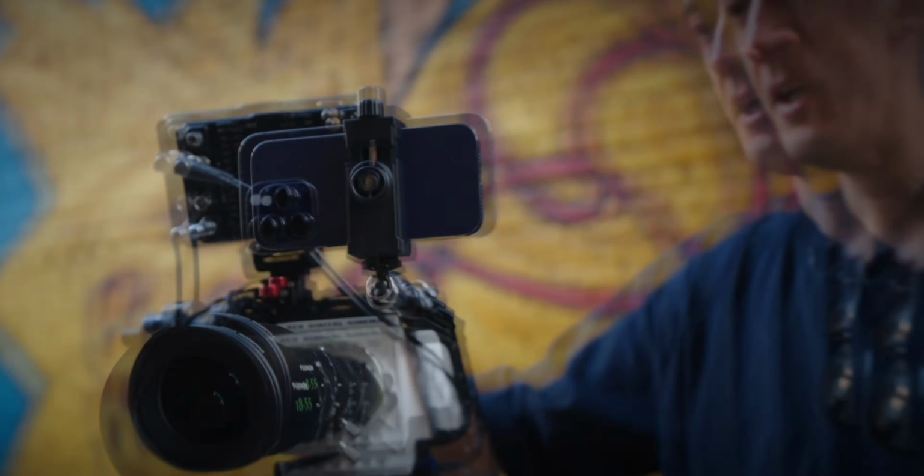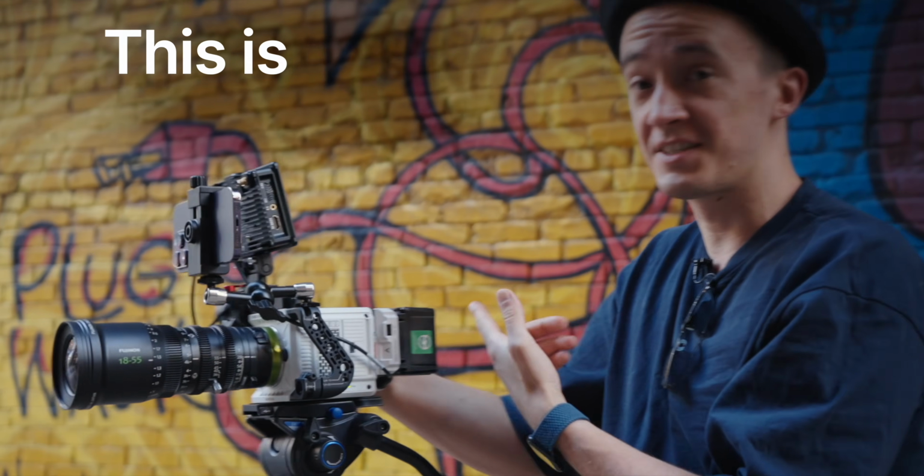Okay. Wow. This is the iPhone 14 Pro. This is a $10,000 cinema rig. Let's see how long a $1,500 phone can keep up with this.